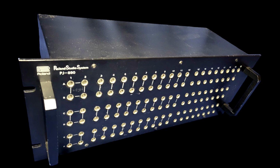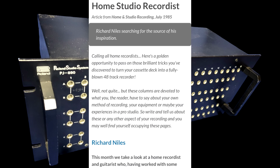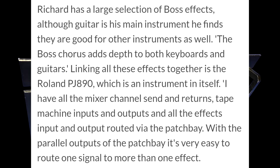Vantage told me he found an article from 1985 that referenced the PJ-890. In this article from Home and Studio Recording, Richard Niles calls the PJ-890 an instrument in itself. He uses it to patch numerous Boss effects, but other than that, the PJ-890 has no documentation anywhere.